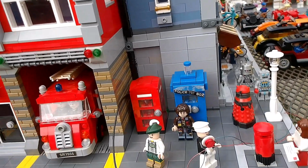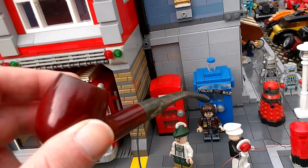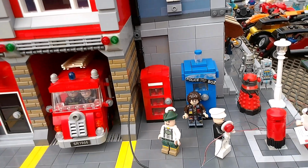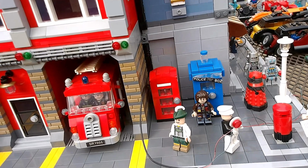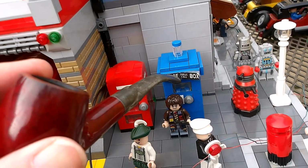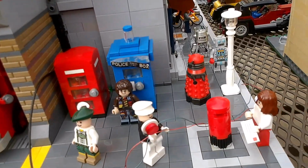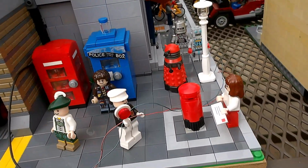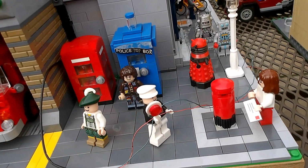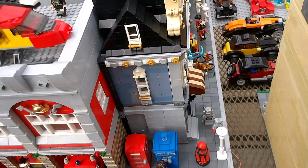And next door to that we've got old-fashioned telephone and police box again. I'm afraid the sticker on there got a bit damaged in the rain, but I was going to replace those anyway because they were getting a bit worn. And we've got Doctor Who here outside the phone box with a Dalek and some robots kind of about to seek him out. A little post box there with a young lady posting a letter, and that pretty much finishes it off for the emergency block.